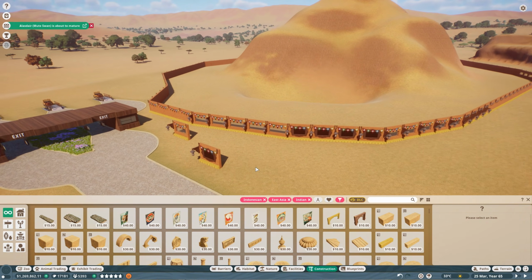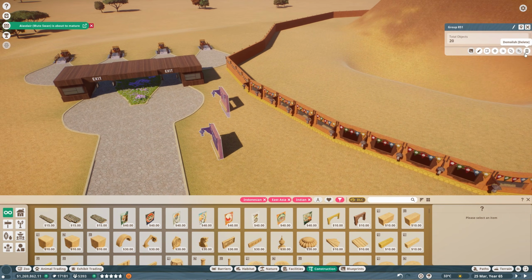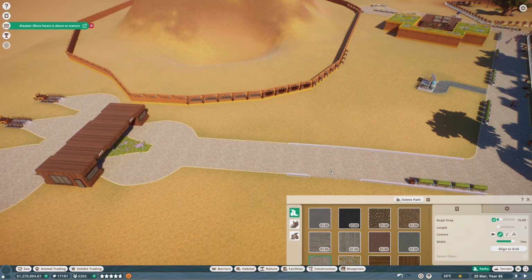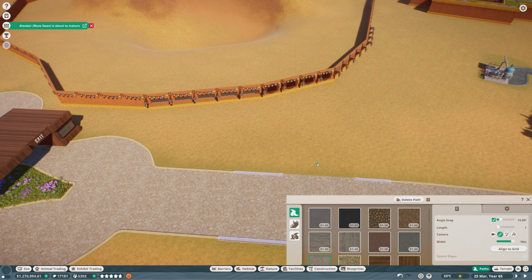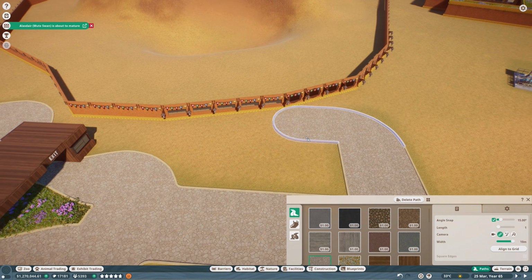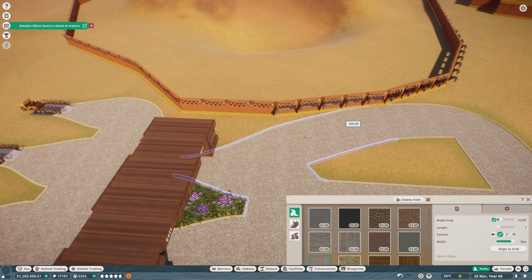Okay, so we built quite a large section here. I'm going to delete these two pieces we had there. And look, we have a bit of a habitat here. Now, I do want to put a path in, but I don't want it to go the whole length of the habitat. So I'm going to start it off probably about there. And then we can just have the path kind of go alongside.